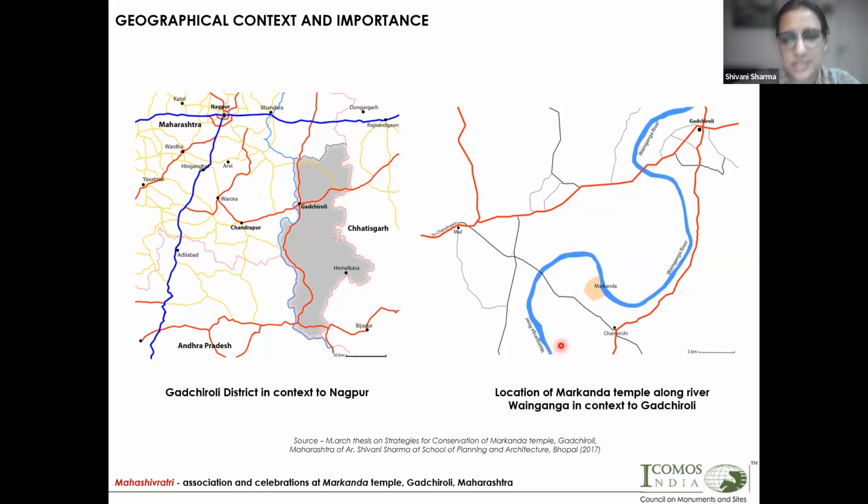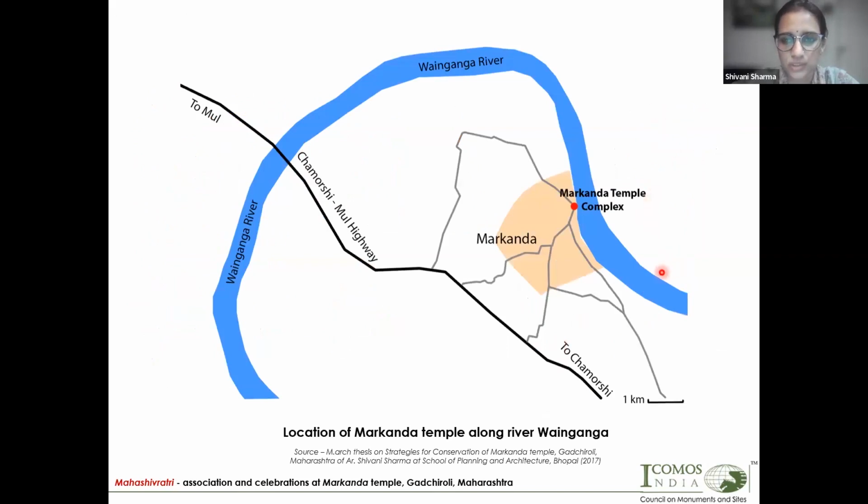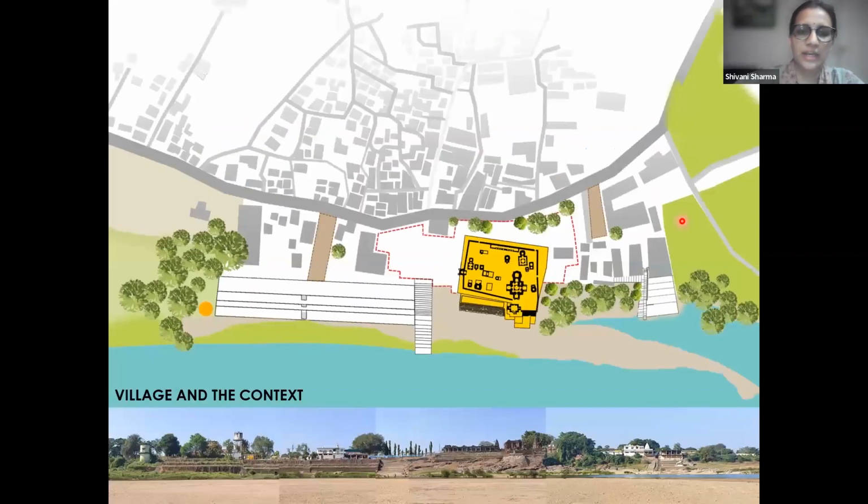Now, it is important to understand this phenomenon because a lot of the associations and ritualistic practices connected with the temple exist because of this important geographical phenomenon, and that is why the temple is there. Now, this is a closer look at where Markanda is located in context to the Wainganga river. The river takes a turn, and Markanda, the red dot you can see here, is the temple complex. Now, zooming down again towards the village.